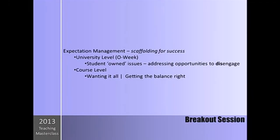In my breakout session, for people that come and talk with me, I'd like to look at that expectation and scaffolding it for success for students. How can we enable students to engage with the online content in positive ways?